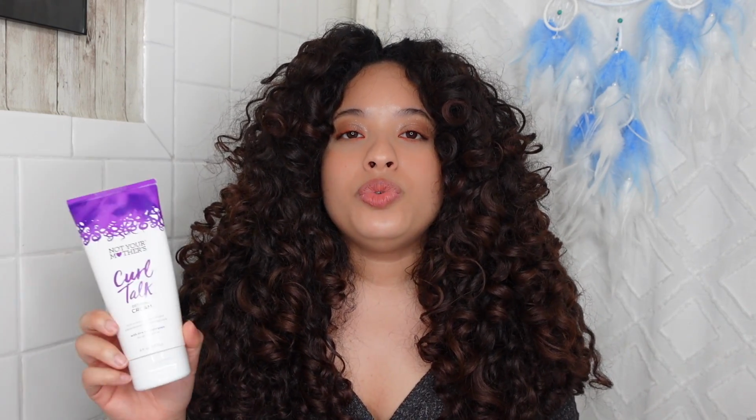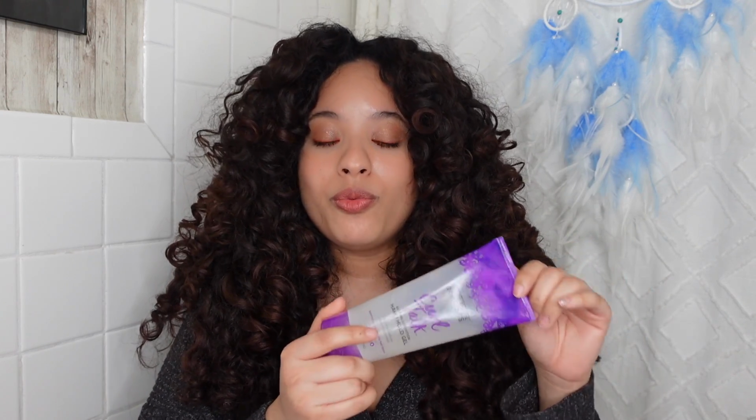I've used this in the past, and how I like to use it is pairing it up with other products that give it more of a protein and moisture balance. So I feel like this gel is really affordable, and I do see how it can work for different types of porosities and textures. And honestly, I feel like this will work really well for people with wavy hair.